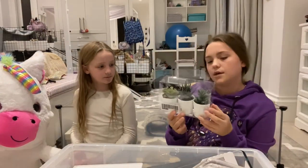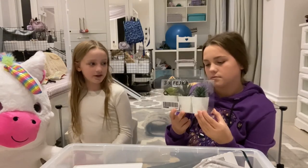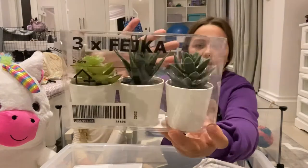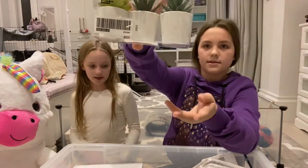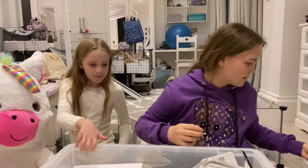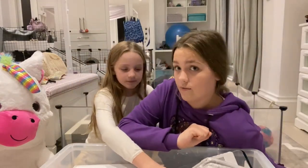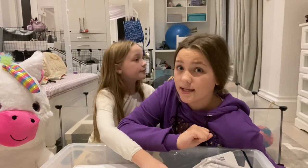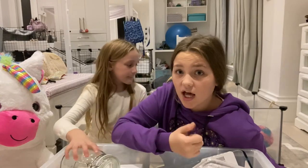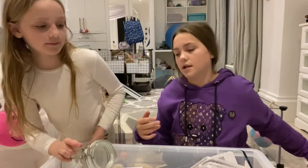So what do you think these are? Fake, by the way, just for room decoration. They're these white succulents or cactuses. Fun fact, I have a real cactus, and it turns out I'm not a great plant keeper, but it's alive. It's sad-looking, but it's alive.